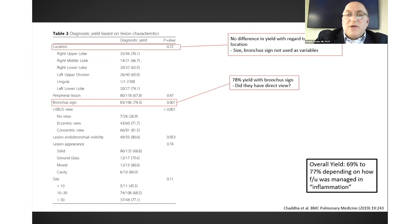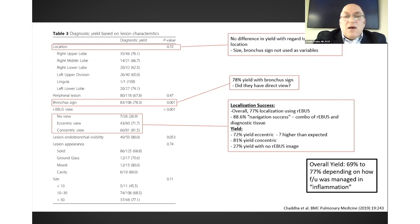Depending on the bronchus sign, they had a 78% yield with the bronchus sign, which brings up questions of, did you have a direct view or not? Their localization success, they only had about 70% localization using radial EBUS, but maybe that's explained a little bit by their 10% ground glass nodules. Overall, they had an 89% navigation success, which is a combination of radial EBUS and whether or not they got diagnostic tissue. And you could see that in the radial EBUS view, whether they had an eccentric or concentric view, it really didn't matter. Their yield was roughly the same.